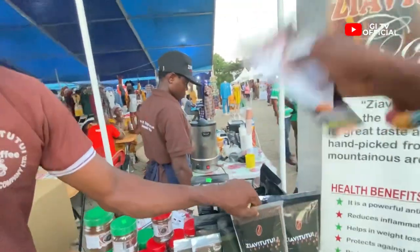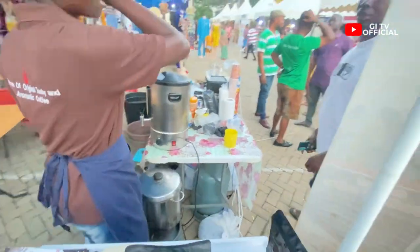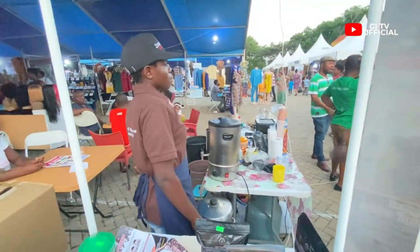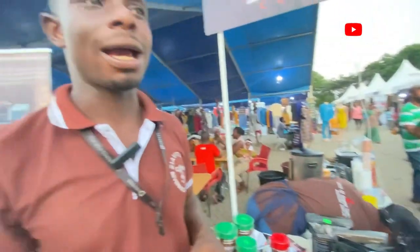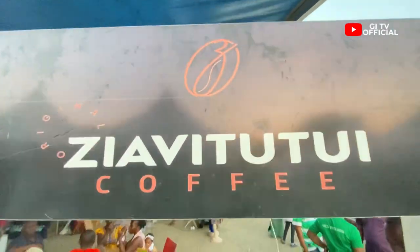Then welcome. So this is your stand as well. Yes. So they are making coffee. They are doing beverage. For those who don't know about it and want to have a taste of it, we are doing beverage as well for them to have a taste of the coffee.